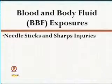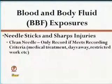Moving right along. Now if the needle that person got stuck with was clean, we have a different situation, and there's been some confusion about this too. You only record it if it meets one of the OSHA 300 recording criteria. That is, if the person dies from it, or loses consciousness from it, or they spend days away from work from it, or we have to restrict their work because they stuck themselves, or they required medical treatment. So that's the 2 things. Dirty needle, automatic. Clean needle, if it meets one of the OSHA criteria, then we record it.